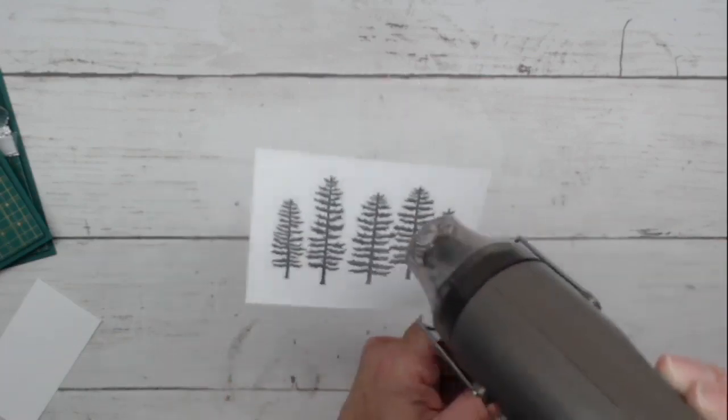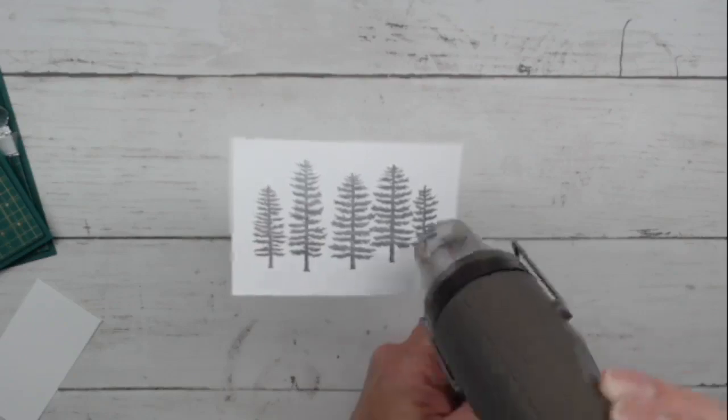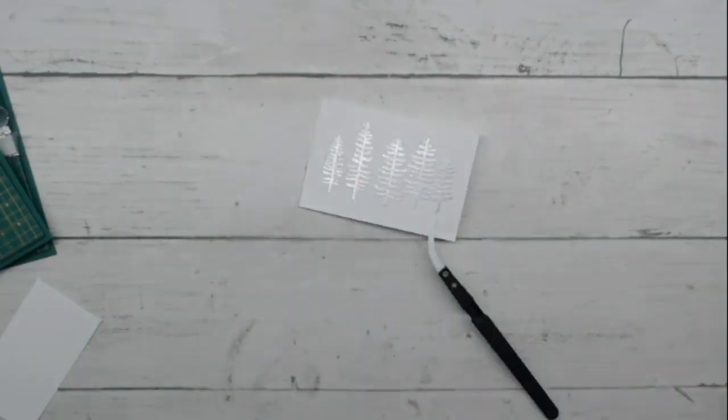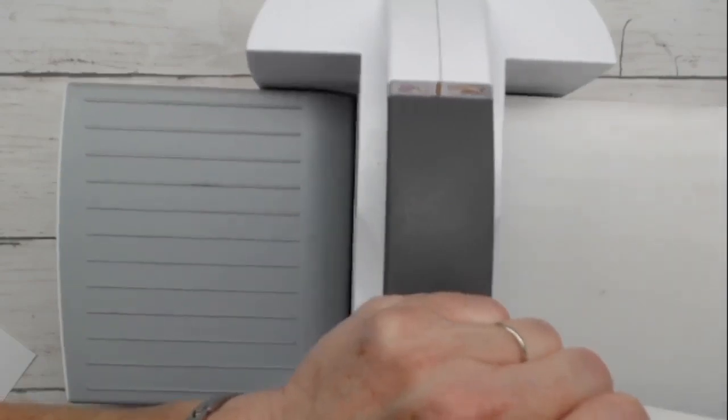All right, so I think we are good here. Shiny and pretty. A little bit more right there on the bottom. All right, that is the heat embossing. Now we're going to die cut this because I did not do so earlier, and I think my little machine is across the room. So we're going to bring in the big guy here.